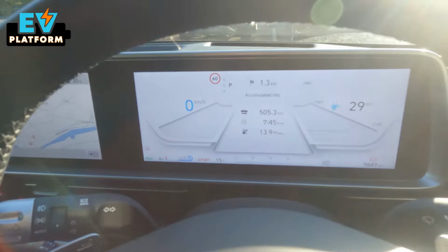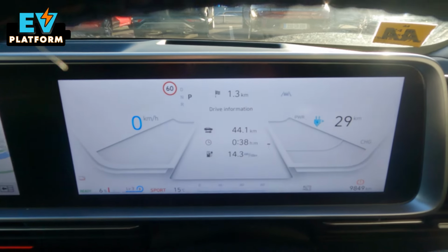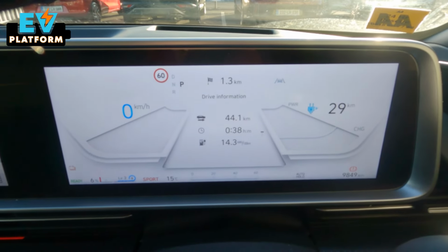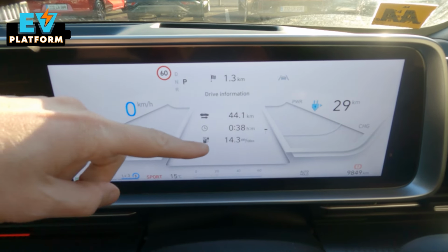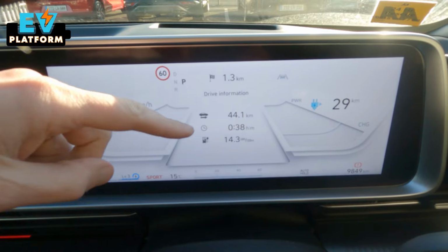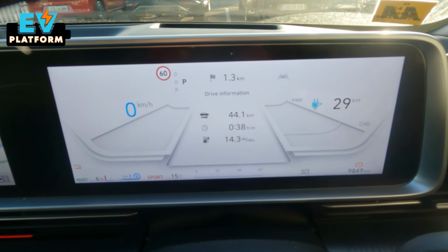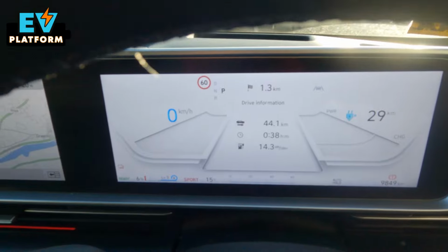Now, let's bring up, first of all, that last trip that we've done. Yeah, there we go, 44 kilometers. It took 38 minutes, which is pretty much bang on what Google Maps said we would. But the average, once again, like I pushed this car, it was in sport mode the whole way, and still 14.3 kilowatt hours per 100 kilometers. Like that is just absolutely brilliant.